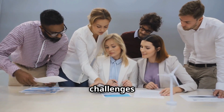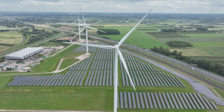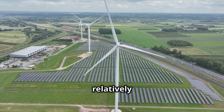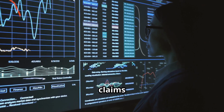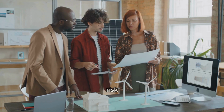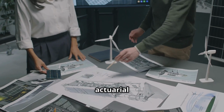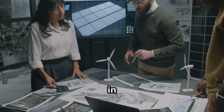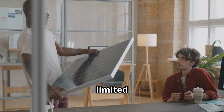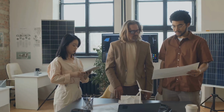Now here's where the challenges come in. Because many renewable projects are relatively new, there's limited historical claims data available. That makes it harder for insurers to model and price risk accurately. This lack of actuarial history often results in higher premiums, tighter underwriting guidelines, or in some cases, limited coverage availability.